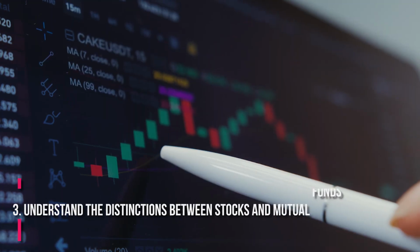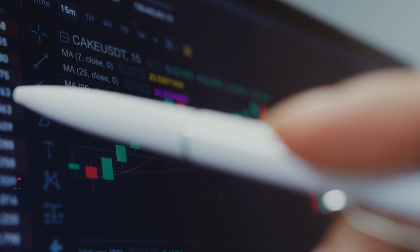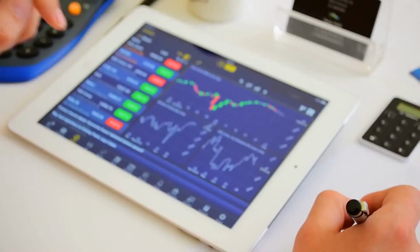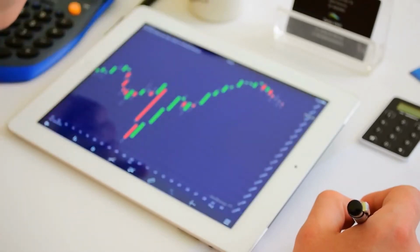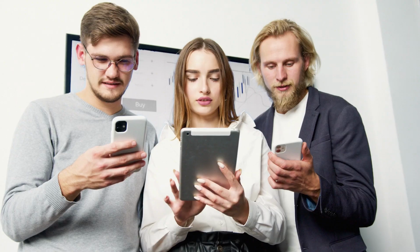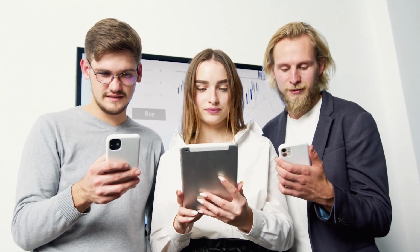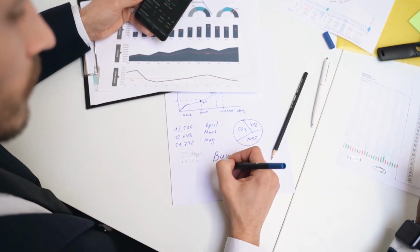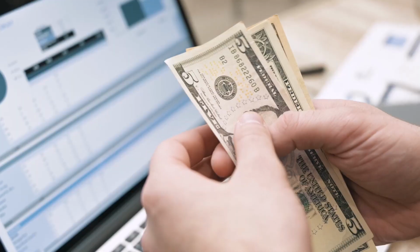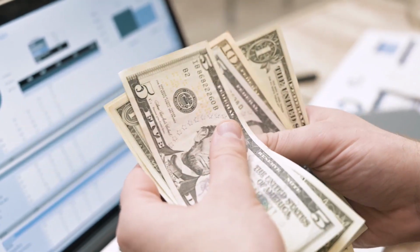Number 3. Understand the distinctions between stocks and mutual funds. You should understand what you're buying before making a purchase. This primarily implies that you must understand the distinction between stocks and funds. Stocks are ownership stakes in specific companies. If you truly believe in a company and see its potential for growth, this is a good way to invest. A successful and growing company may reward you with a high-return investment. When you invest in a single stock, you should expect to see potentially dramatic price swings as events impact both the company and the broader market.